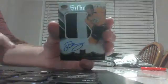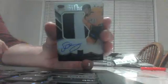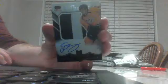First off, we have a Rookie Silhouettes rookie patch auto of Filip Forsberg for the Nashville Predators, and that is numbered 4 out of 99. So we got a nice rookie patch auto there. Forsberg of the Nashville Predators.